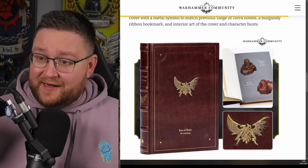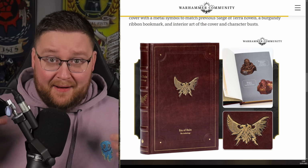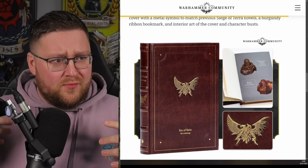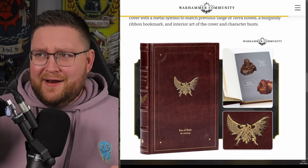Of course, there's going to be a limited edition. Now, this is the limited edition that was supposedly found in a charity shop and was posted online in a Facebook group for Black Library, and everyone was going mad about it. People saying, no, this is definitely fake. How can you come across this in a charity shop? And there was just so much debate about it.